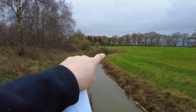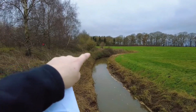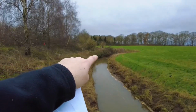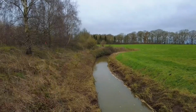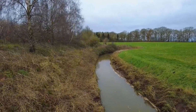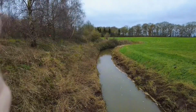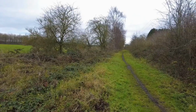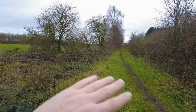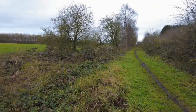On the maps, where the Foulness takes its original path, there is a footbridge marked. And we're going to have a quick look there and see if we can find any remains of that footbridge. Now our footbridge was over there. We can't find anything to even suggest there was something there.